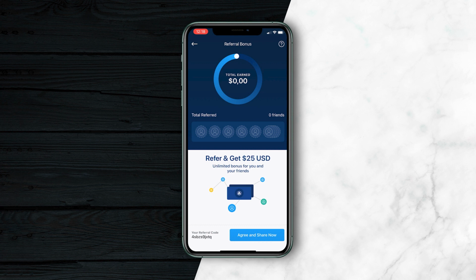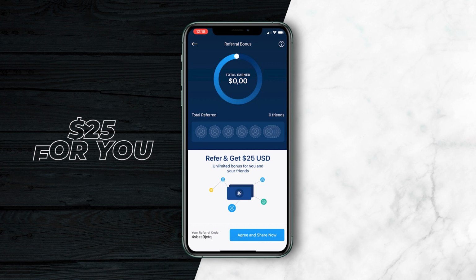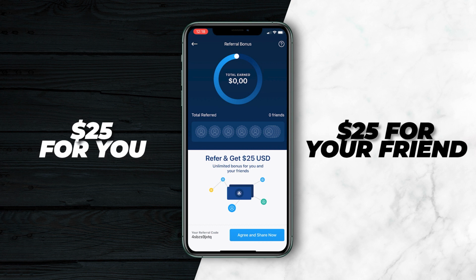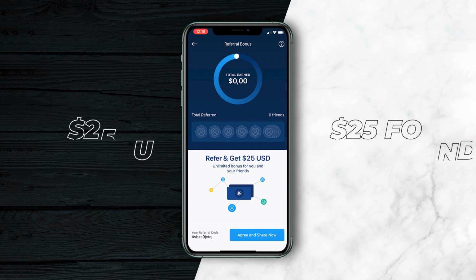That's how it works. And then once they get the card, you get the $25 as well. So both parties receive $25 in Crow, which is a great incentive and just something to help each other out. So I think it's a great thing.